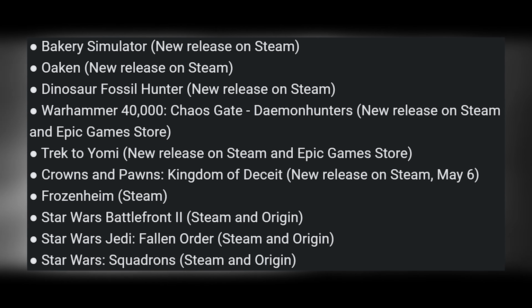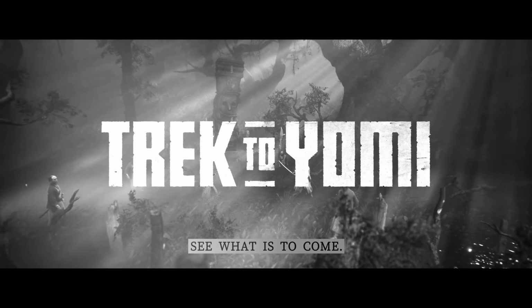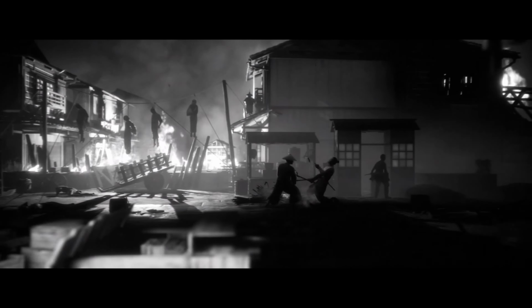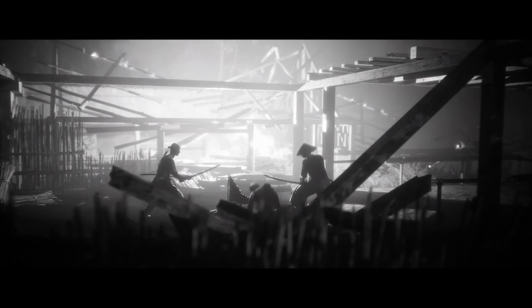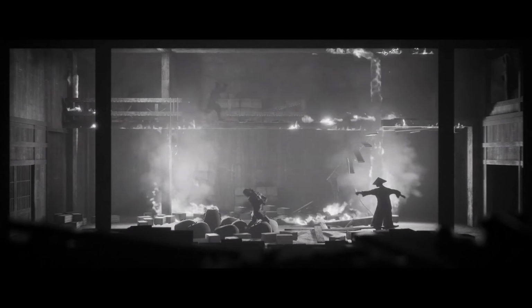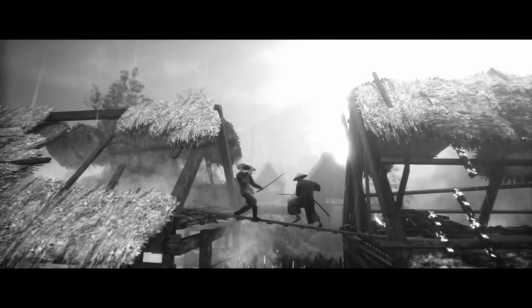My pick of the week, aside from the Star Wars games, has to be Trek to Yomi. The game follows the young swordsman Hiroki, who has sworn to protect his town and the people he loves against all threats. Faced with tragedy and bound to duty, the lone samurai must voyage beyond life and death to confront himself and decide his path forward. The game looks absolutely fantastic, and it happens to be published by Devolver Digital, and if there's anything I know about those guys is that they have a keen eye for great games.